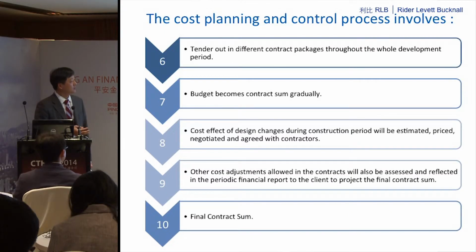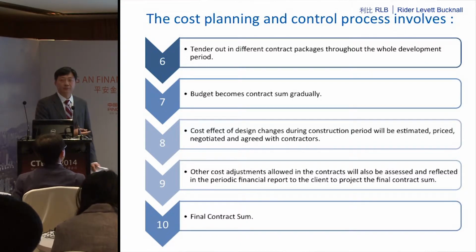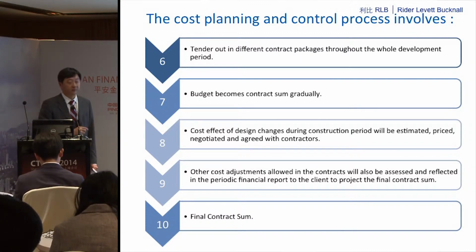And then once you sign the contract sum, you say, oh, okay, that's good. We signed the contract sum of how many billions? That's it. After 4 or 5 years of construction, we just paid that sum gradually until the end. We pay them all, and that's the end. In fact, it doesn't happen.